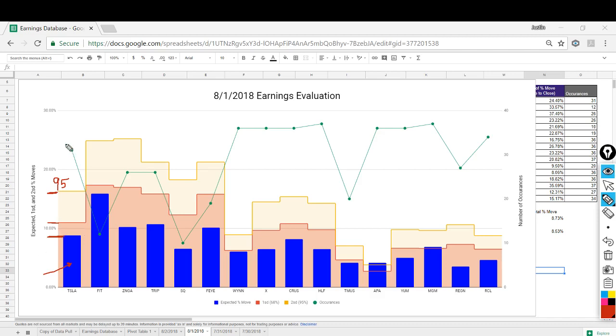The green line here is just the number of occurrences. This has been 30 different earnings events. We want the number of occurrences to be super high so that we're confident in our standard deviation ranges. It's hard if this square down here has only had 10 earnings cycles because it's a relatively new stock, so it's hard to have a ton of confidence in that data. But when they have a ton of occurrences like here, that gives us a lot more confidence in the numbers we're looking at.